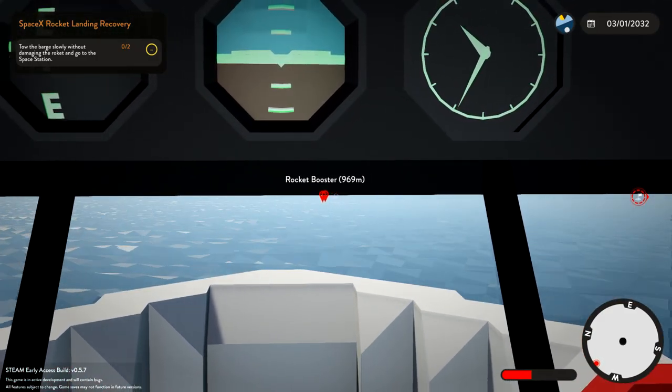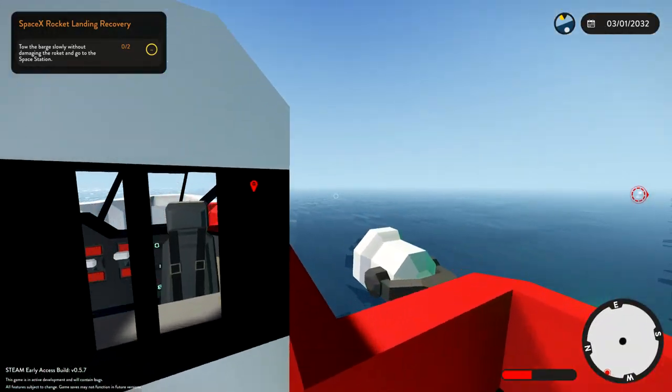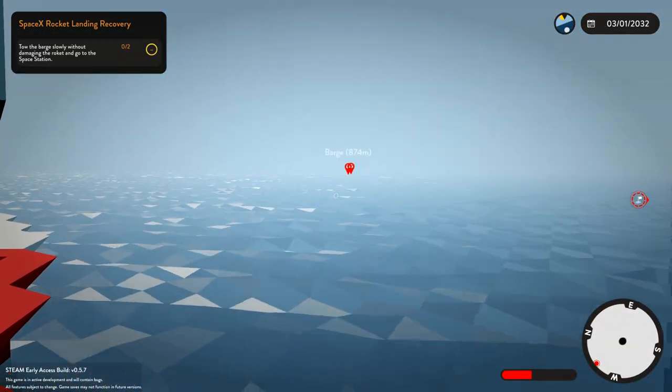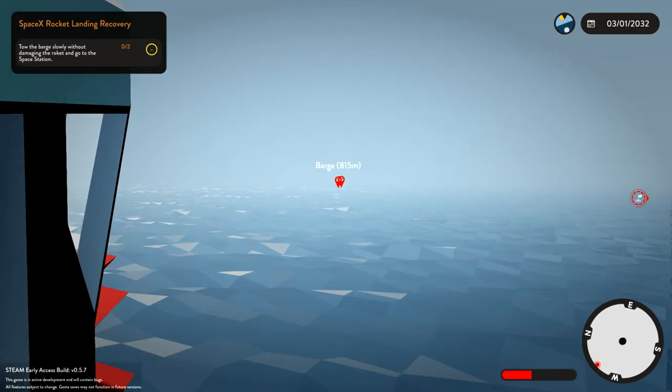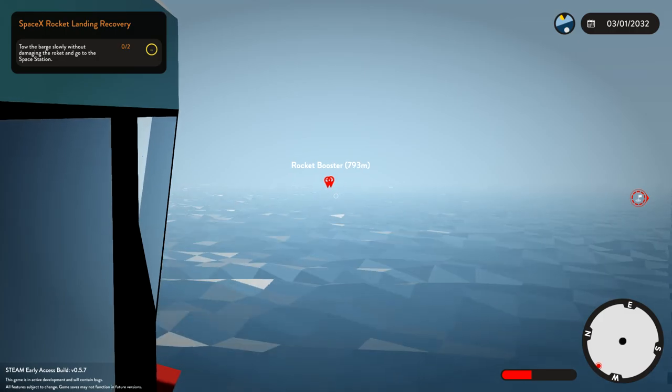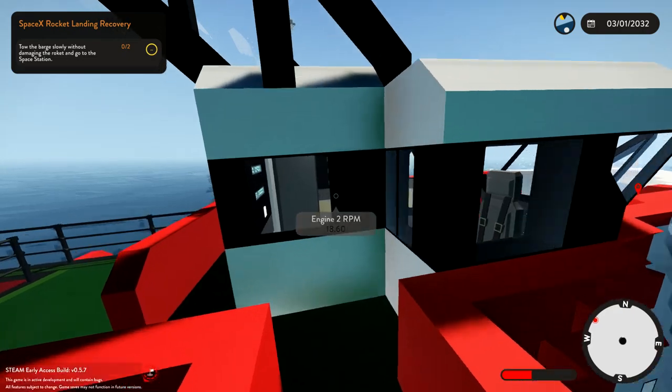Also, I feel like the booster has fallen over because I can't see it. If I can't see it, then it's probably not standing anymore. Can anyone see the booster? Can anyone even see the barge? I can't see the barge at all. What in the world? Where's the barge gone, man?